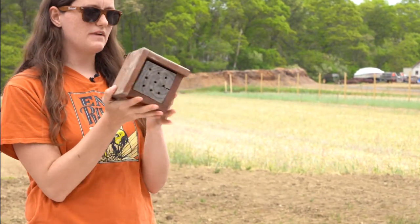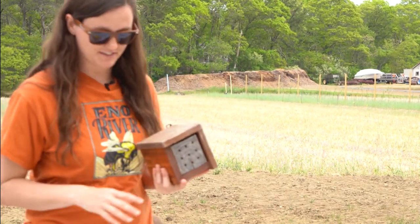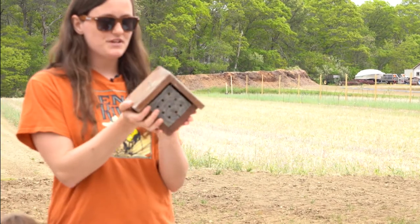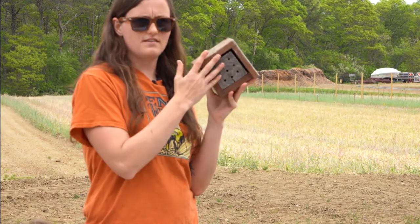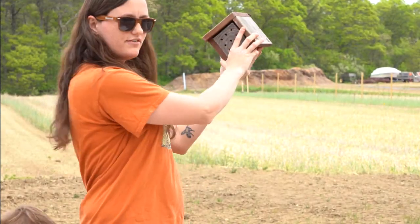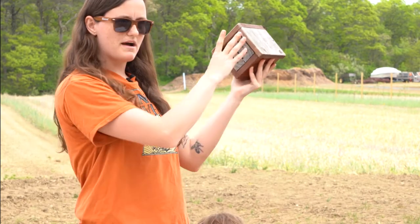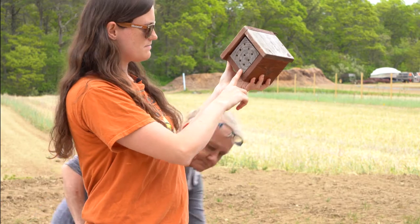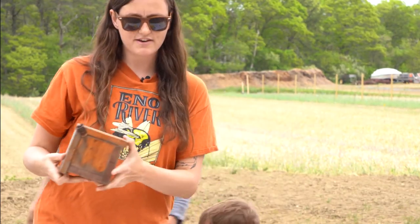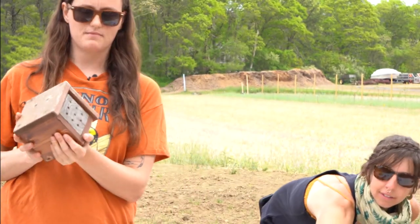And so how to set these up, I'm sorry if my talk's a little all over the place, but what you do is these have to face southeast for the best sun in the morning. And eye level is the best, or on a tree, maybe behind a bush or something like that. So they love filling in these. It's good to have them in by end of March, April, so that they have the time to fill it in.